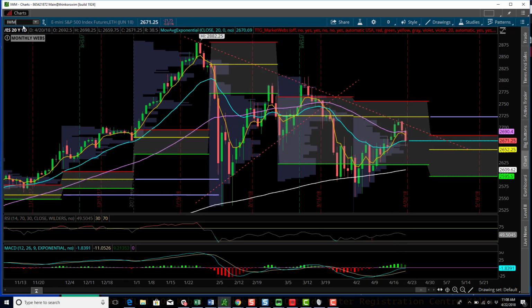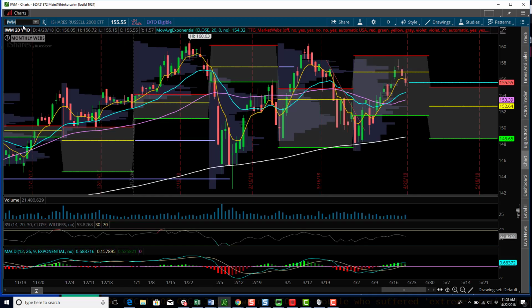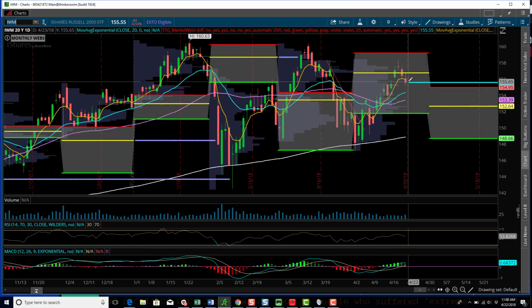The IWM. So again, patience is the key here, and let these things work their way out and find the trend again. Small caps gave us a glimmer of upside. I don't want to say hope, but nice daylight. This rally too, but towards the end of the week, just like everything else, fell apart again.